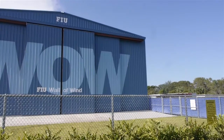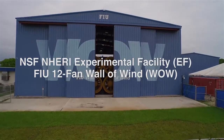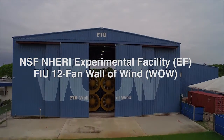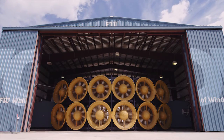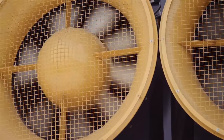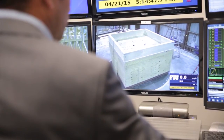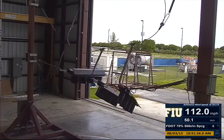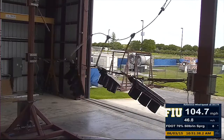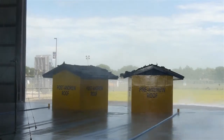The National Science Foundation has selected Florida International University's Wall of Wind as one of the nation's major experimental facilities under the Natural Hazards Engineering Research Infrastructure, or NHERI program. NSF's investment in NHERI allows researchers to explore and test groundbreaking concepts to protect homes, businesses, and infrastructure lifelines, and to enable innovations to help prevent natural hazards from becoming societal disasters.